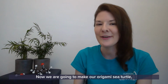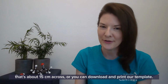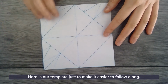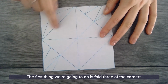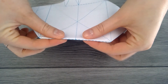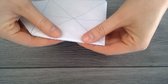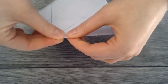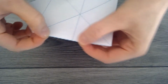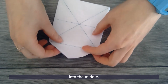So now we are going to make our origami sea turtle. What you're going to need is a square piece of paper that's about 15 centimeters across, or you can download and print our template. Here is our template, just to make it easier to follow along. The first thing we're going to do is fold 3 of the corners of the square into the middle. The last corner we are going to fold in the opposite direction into the middle.